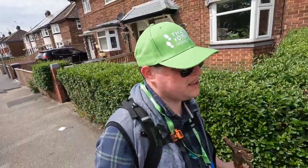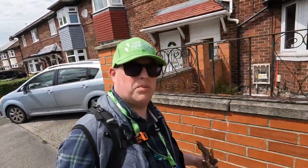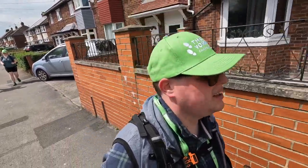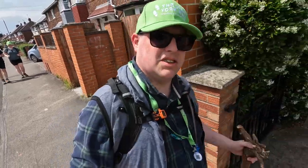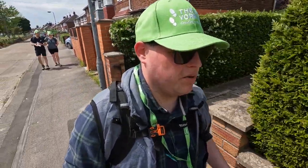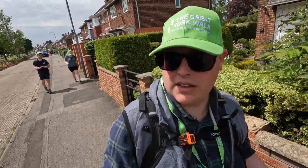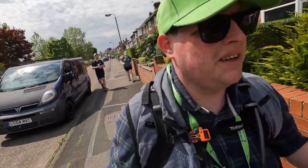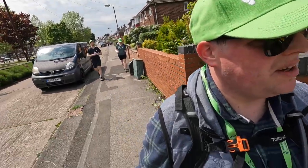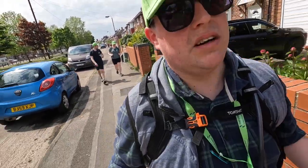Right, everybody, we have passed 12 miles, probably near a 12 and a half now, and we are approaching, as we turn the next corner, our designated halfway point and lunch stop, for which I am incredibly grateful. It's not been an easy one. This has been a bit of a chew, I won't lie. Oh, it's not even this bloody corner.